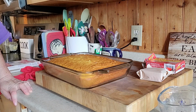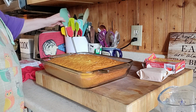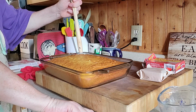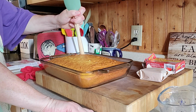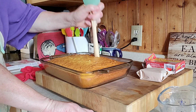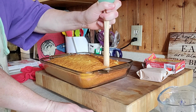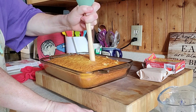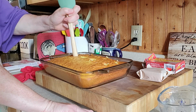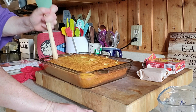Okay, guys, I'm doing dishes as I go along. I got everything washed. We're going to poke this cake because then we're going to put the jello. I'm making the jello right now. So just going to put holes in this cake. And then mix the jello like it says on the pack, and we'll pour it in the cake, and then we're going to make the whipped topping.